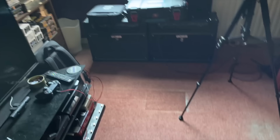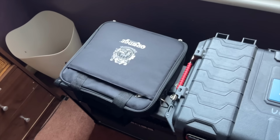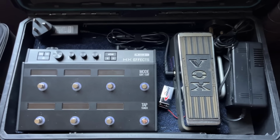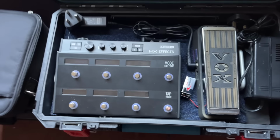So, without further ado, let's talk about backups. So, let's go over here. So that's the bag for the orange there. So, backup pedal board is in here. And what is it? It's the Line 6 HX with a Vox Wah Wah, which I bought out of retirement. And this is basically my backup.